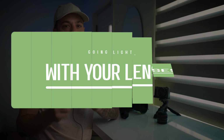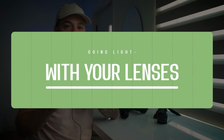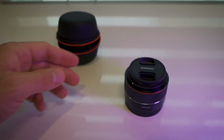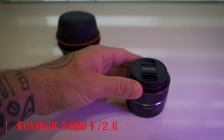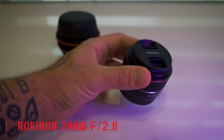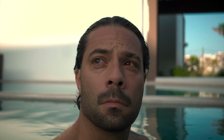But when I say go light, I also mean with your lenses. So for me, with lens choices, I am bringing 2 at most, and 2 compact ones at that. So for me, the fastest and cheapest compact lens is a Rokinon 24 2.8. Now I've done a whole video on this and I could do more because I vlog on it. It's so freaking light and cheap, so if anything happens to it, I'm fine.